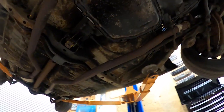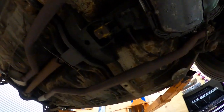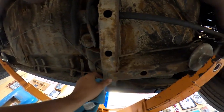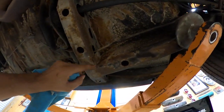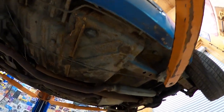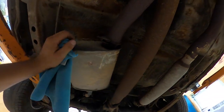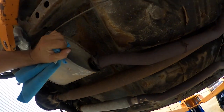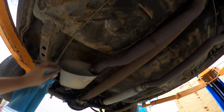But what is funny is the frame rails are perfect, no doubt, which I knew they were. Right in the Mopar rust belt itself, right in here. But these ones are perfect. Floor pans are good. Floor pan's good on this side, but here's how bad to the bone this car is. What the frick? Oh my gosh, look at that. This exhaust is shot.